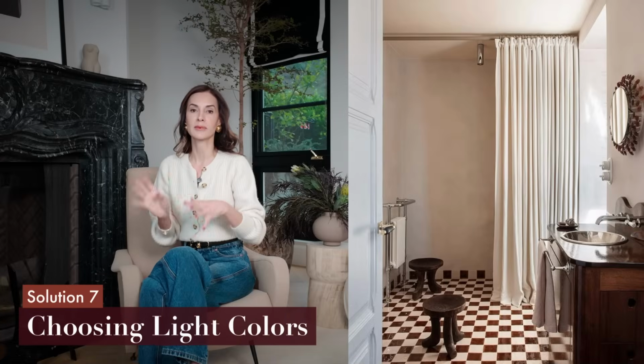The next few tips are for those of you that are looking for bigger redos or larger spaces. And those are the ones I love. I honestly love imagining new spaces. And for this exercise, we're going to talk about color a little bit. So you want to have light colored walls in a bathroom.